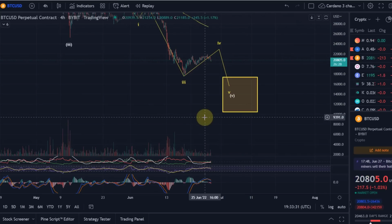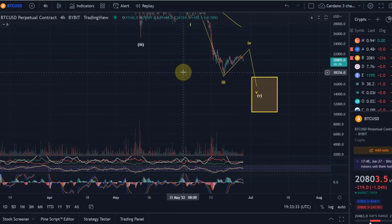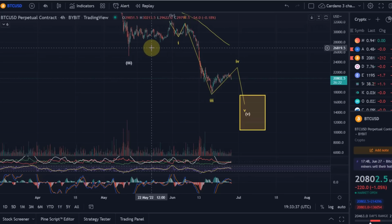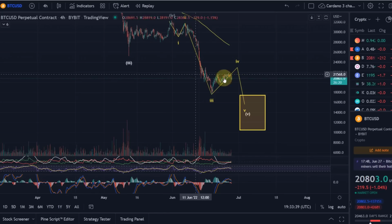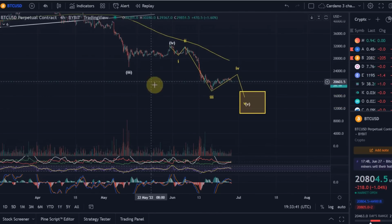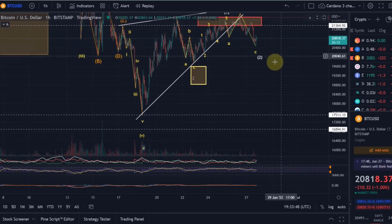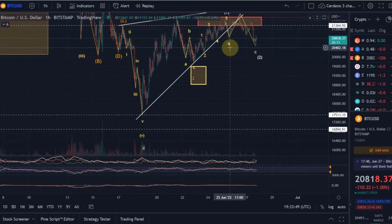Which one will work out in the end? I don't know. I also don't have a crystal ball at the moment, but these are the things that need to happen to make the bearish or the bullish wave count happen. To invalidate, for example, this bullish wave count, we just have to go below 17,500.